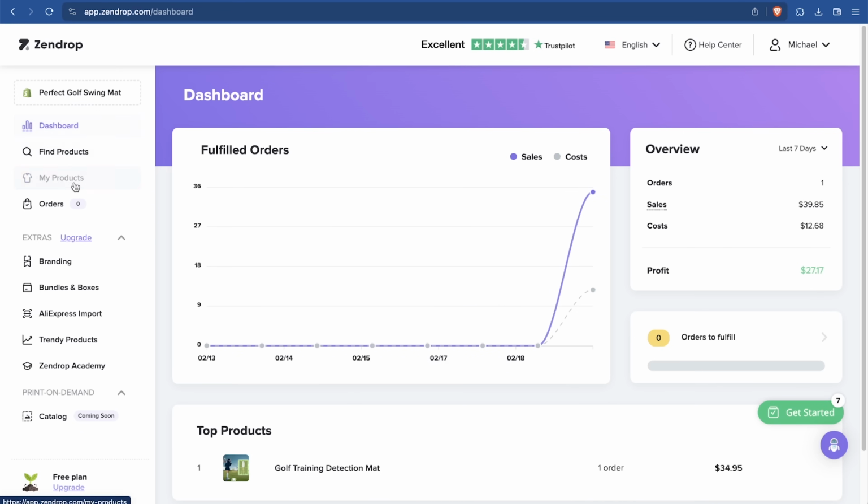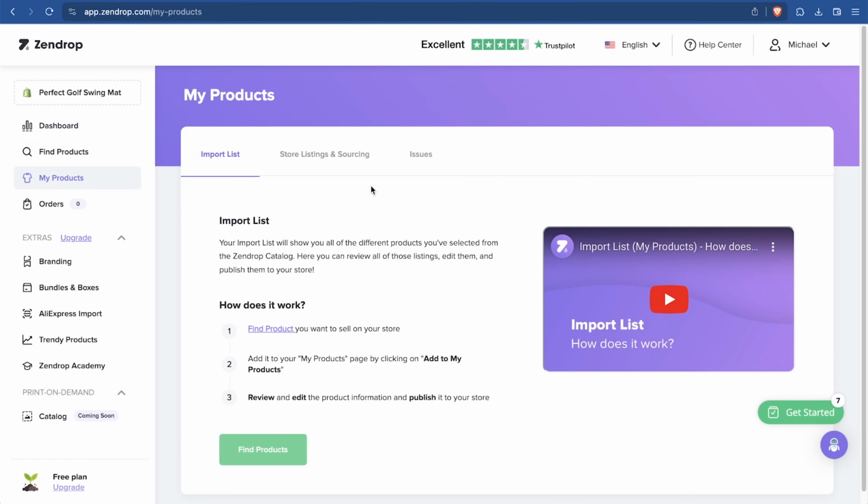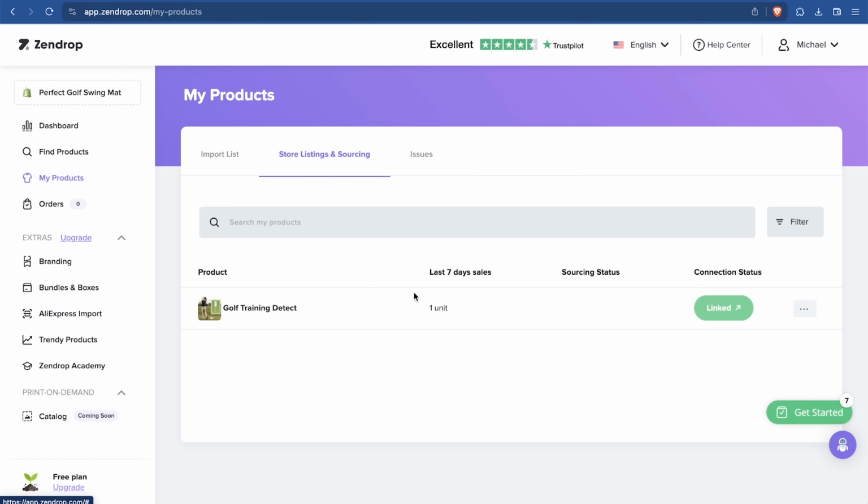We can also go down to My Products and manage what our products actually are. We have all of our products. They should already be over there. So store and listing and sourcing. There we go. There's our product. If you ever want to change anything, you can add a new product. You can pause this product. You can unlink it, stuff like that.